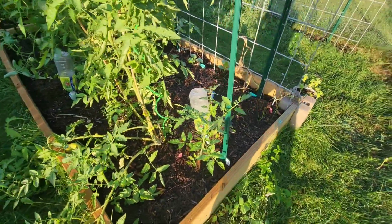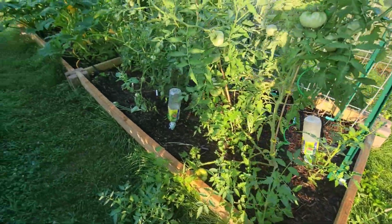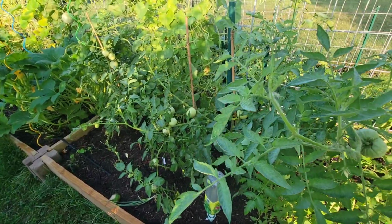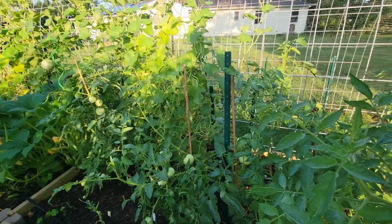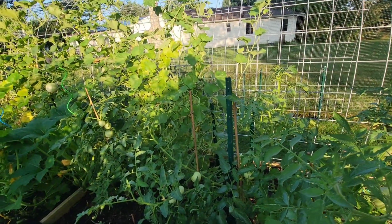Hopefully I'll get some. I do have pink bumblebee seeds, so I'll definitely be able to start those next year a little better than I did this year. The ones I had in the beginning were just not enough. Next to that is the Wisconsin 5, also a determinate. This is like my determinate area, so also not going crazy, which I appreciate.